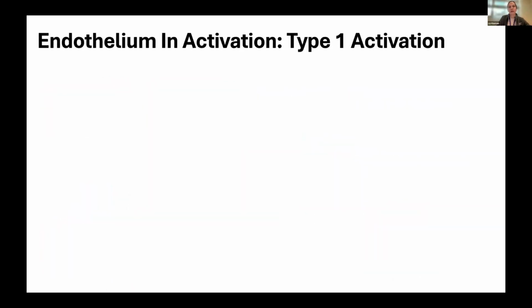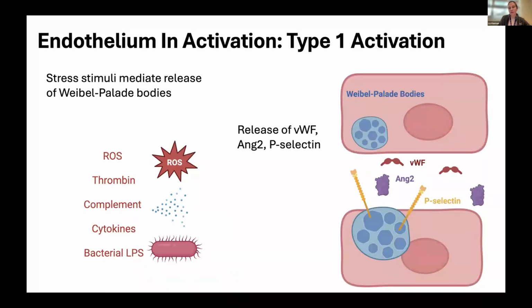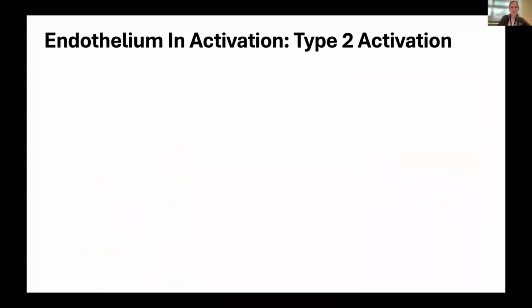So then what happens when that gets disrupted? Well, the very first thing, in response to cellular stresses, many different types of cellular stresses, complement, cytokines, bacterial LPS, is that Weibel-Palade bodies are released. And you may remember that Weibel-Palade bodies are within endothelial cells and release von Willebrand factor, Ang2, P-selectin. And this change actually happens in just seconds.